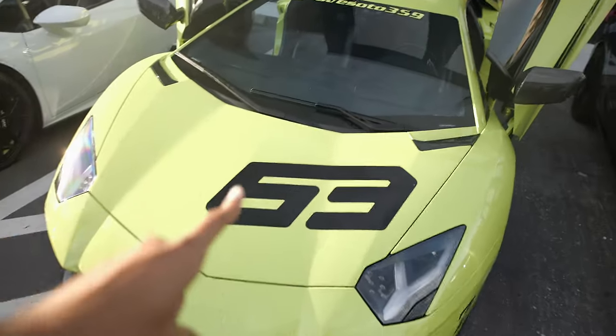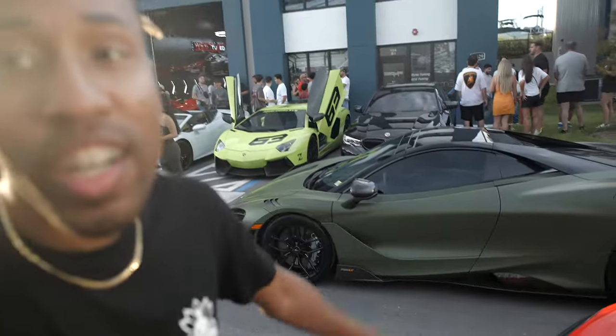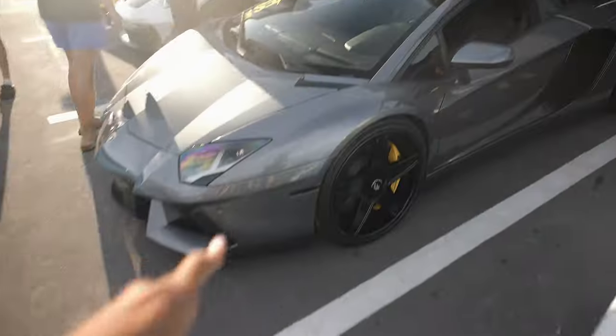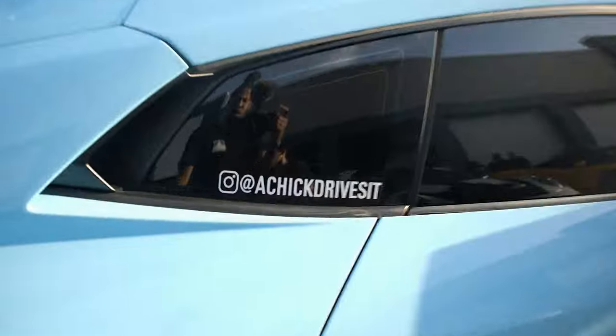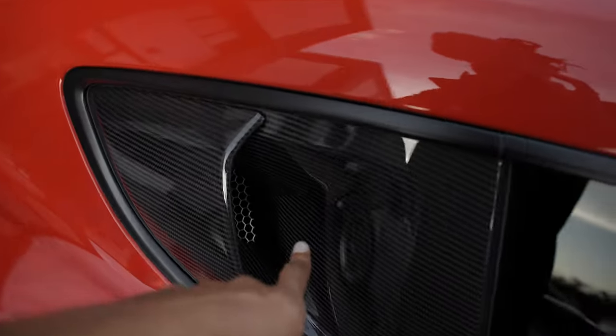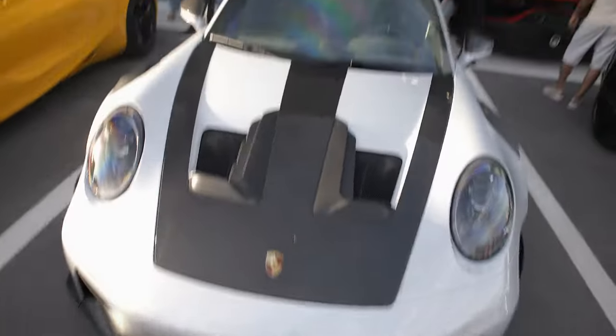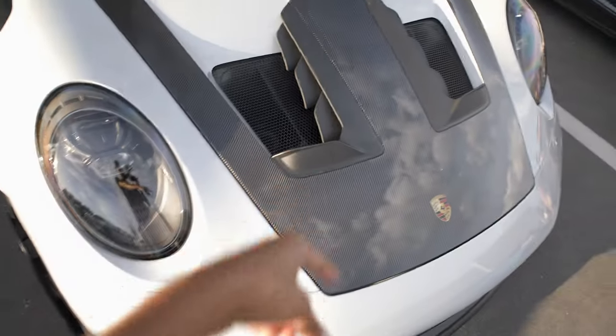Yeah. The usual suspects. The lime green Aventador. 765 LT Spider. Huracan Spider. I think it's the Evo. The Wolfden Aventador. STO. GT4 RS with the Y-Sock package. Carbon fiber on the mirrors. Carbon fiber air intakes. The carbon fiber wing. GT3 RS 992. Big ass wing. All the air intakes. All the carbon fiber Y-Sock package.